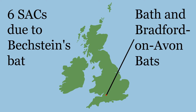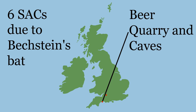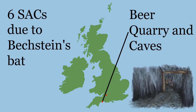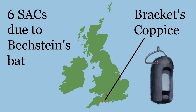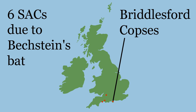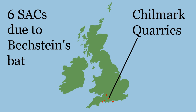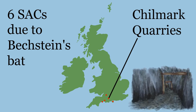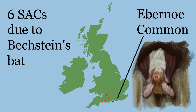These are the Bath and Bradford-on-Avon Bats SAC, where Bechstein's bats hibernate in abandoned mines, the Beer Quarry and Caves SAC, where they hibernate in abandoned mines, the Brackett's Coppice SAC, where maternity colonies roost in bat boxes, the Bridlesford Copses SAC, which supports a breeding population of the bats, the Chilmark Quarries SAC, where the bats hibernate in abandoned mines, and the Urbano Common SAC, where a maternity colony roosts in the live mature oak tree woodland.